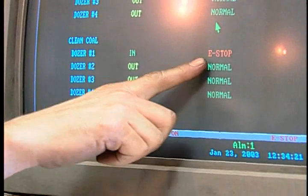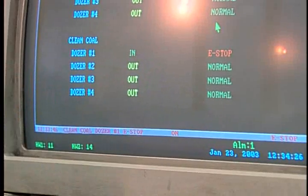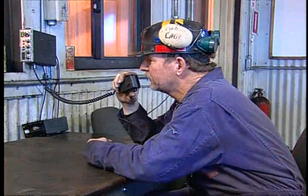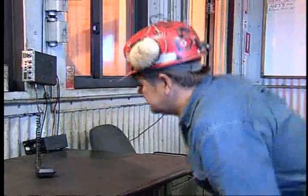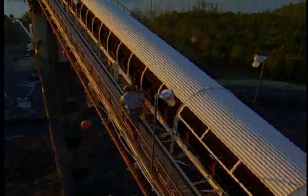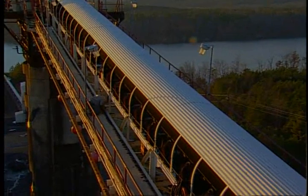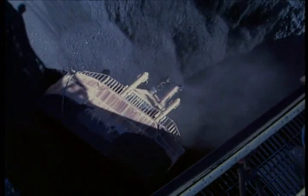All right, we got the E-stop on the number one dozer activated. That means the clean coal dozer's got a distress. On clean coal dozer, come in, Mike Gilbert. Mike's in the hole. Mike, you okay? Mike. So we went up the clean coal belt. We went on up 375, which is the second tube belt. And when we got to that point, we could see that the dozer was almost completely in the hole. The blade was sticking out of the hole is all we could see.